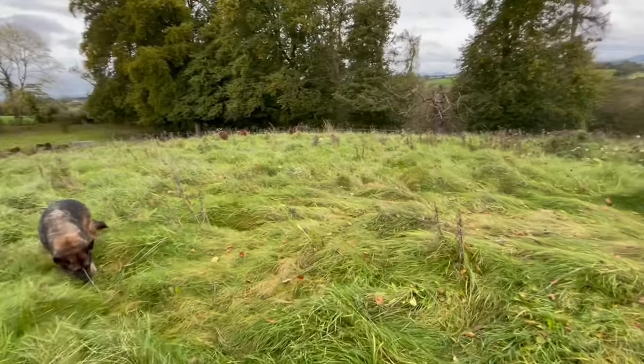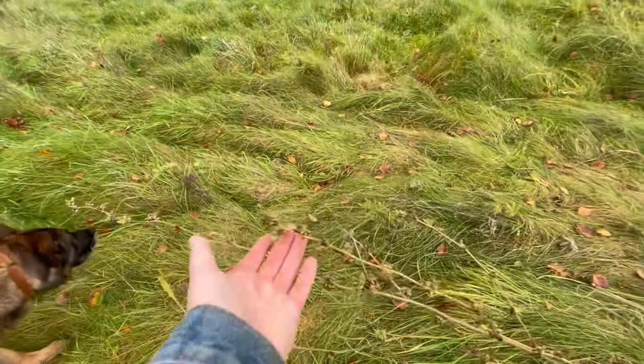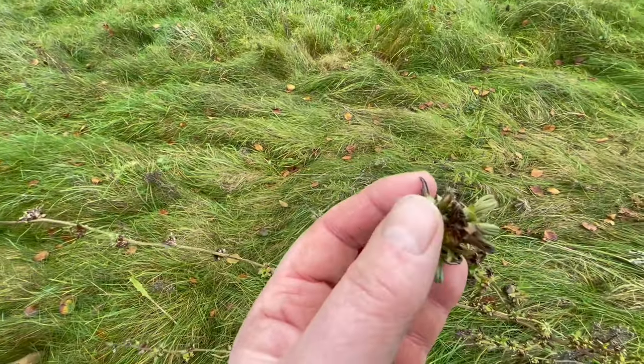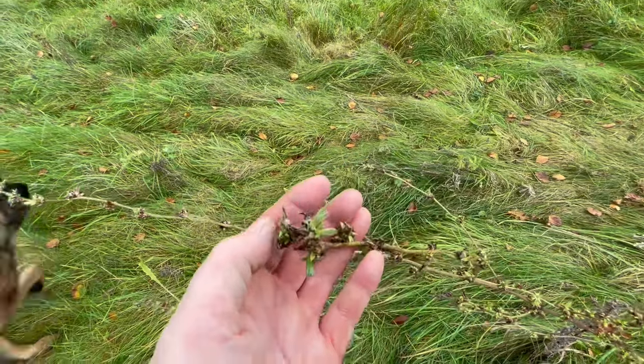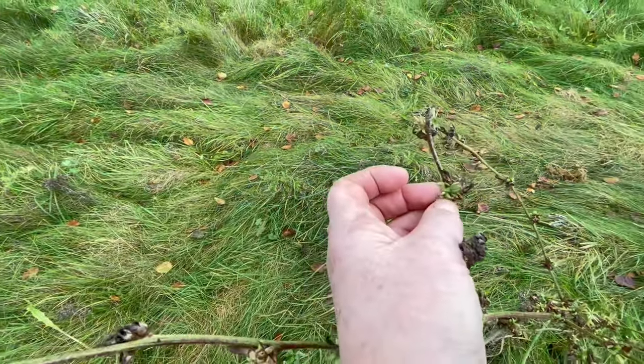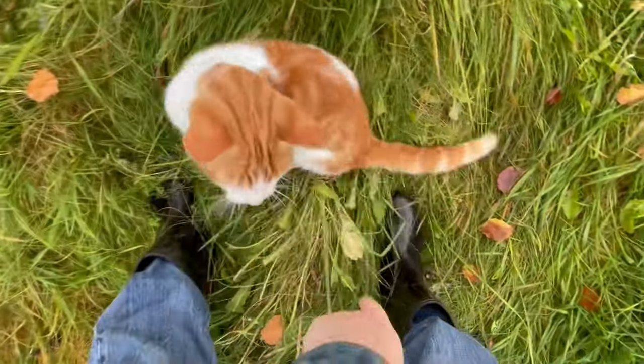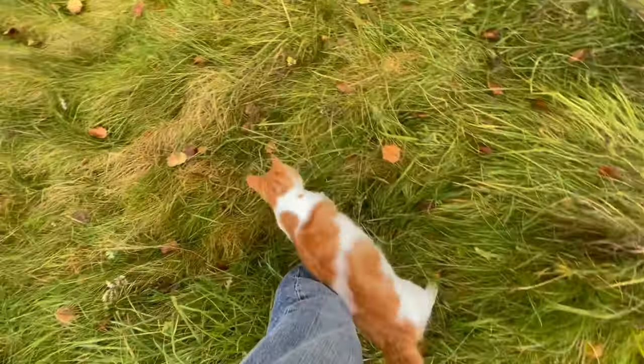This has not been grazed. Look, here you can see a mature chicory plant. So I'm hoping that these seed heads will spread more seed. There you can see there's some chicory seed. Isn't that right, kitty? There's more chicory there. Don't smack me.